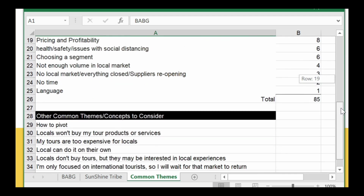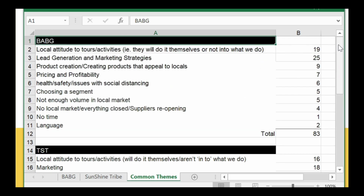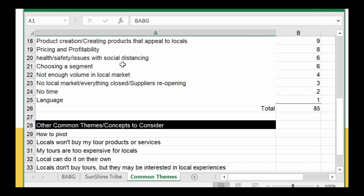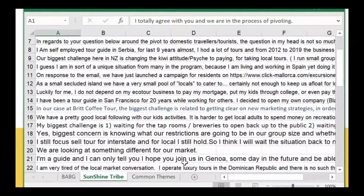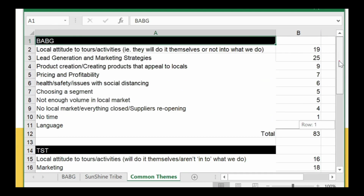And that literally helped me create this workshop because I knew exactly what was important to people, exactly what people would want to see in that workshop. So really simply pulling it into a workbook, an Excel spreadsheet, a Google Sheet, and then just grouping those common themes to see what sort of trends you're seeing within those answers.